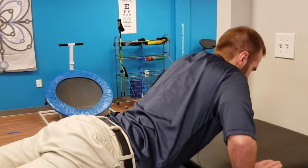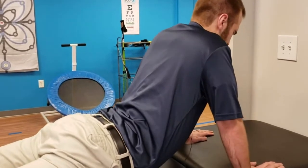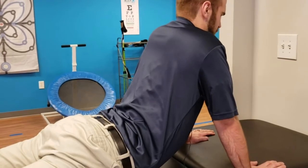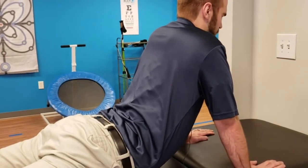I do these at the end of the day sometimes if I've been lifting my kids, or if I've been really working hard after shoveling a lot of snow this week. This has been really, really beneficial for my back.